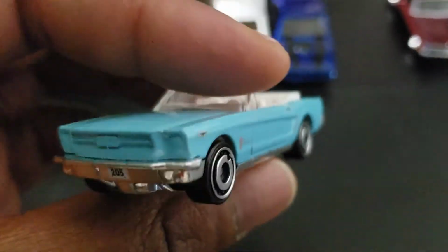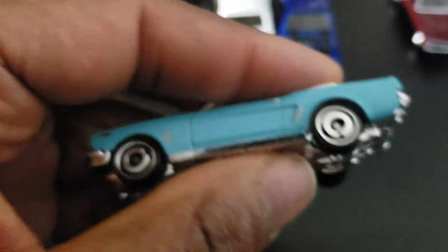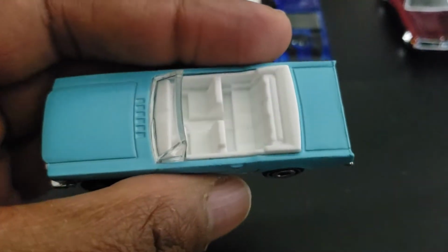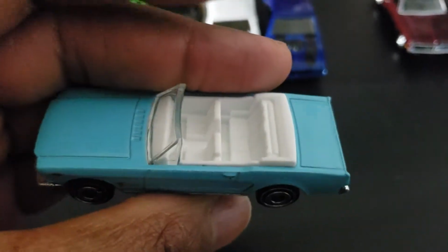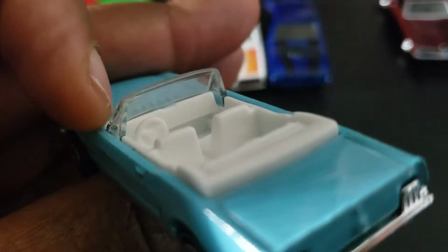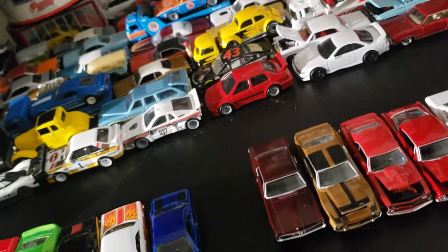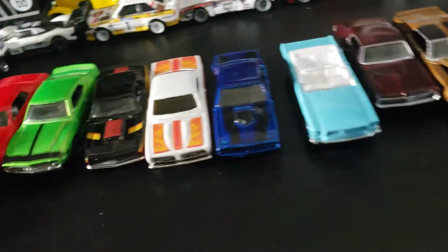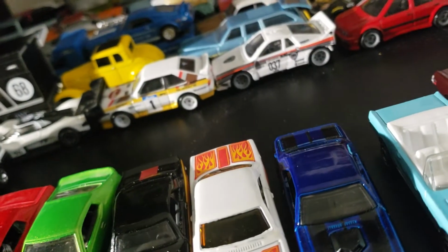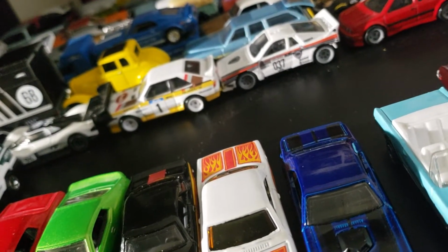And the missing details like the headlights and the tail lights is basically the base. And it's a clean convertible. It's a nice color. The contrast, the light blue with the white interior. Mainline interior kind of chunky, but it does the job. Next, let's get to the Dodge Challenger 1970.